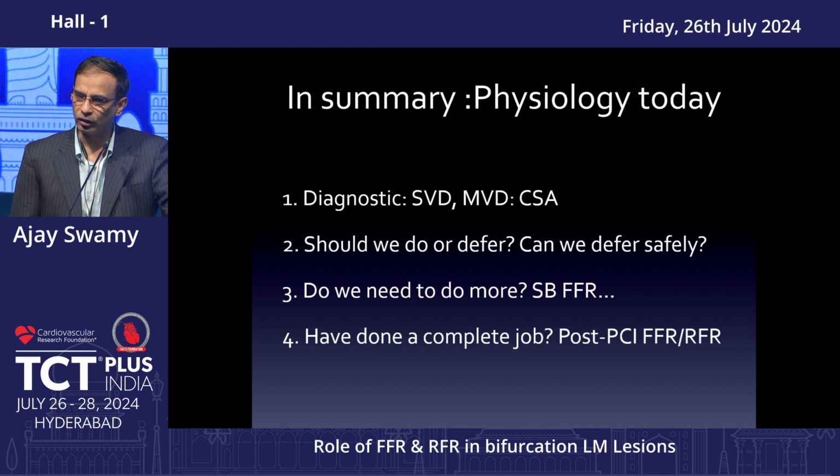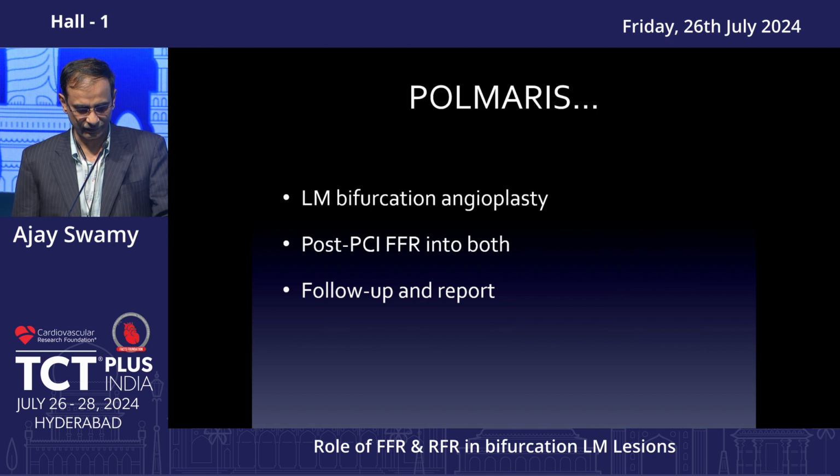Do we need to do more? The side branch FFR often tells us whether we have an ischemic burden in that area, not an atheroma burden, but an ischemic burden, which is absolutely well validated as an outcome measure. Have we done a complete job? The post-PCI FFR and RFR are powerful tools to answer this question.